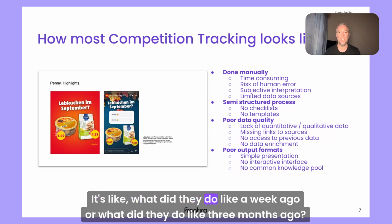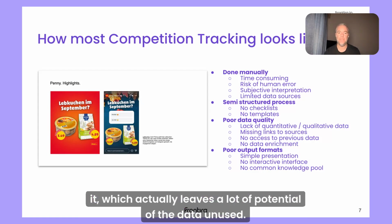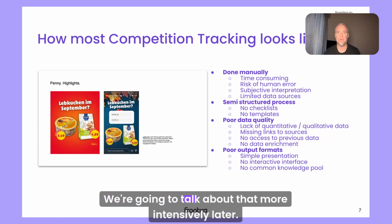It's like, what did they do a week ago, or what did they do 3 months ago? And most of the time you just take the data as you get it and you're not trying to enrich it, which actually leaves a lot of potential of the data unused. We're going to talk about that more intensively later.